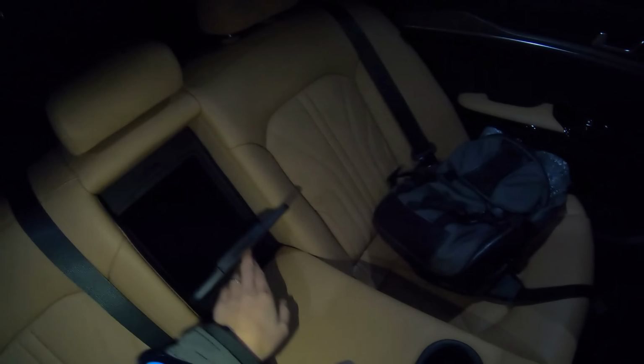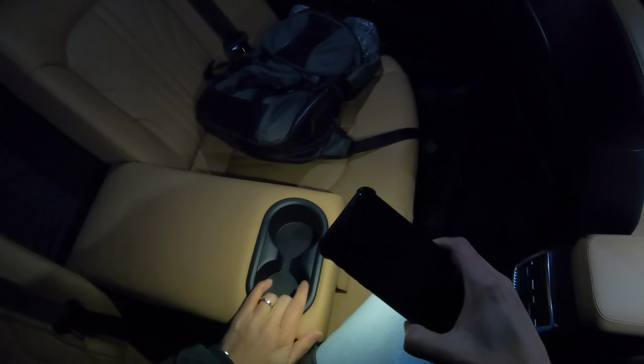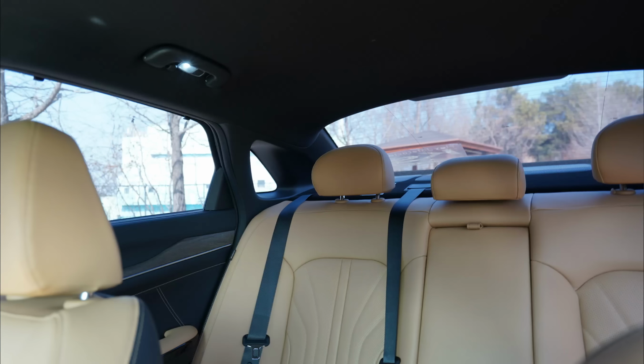There are some speakers over there. Like I said, a ski pass-through. Nice cup holders, very comfortable. The cup holder is not getting in your way, so it's very nice. It's got LED interior lights everywhere, so it's pretty nice. Okay, so that's what it looks like from the rear. Let me just show you the front design as well.